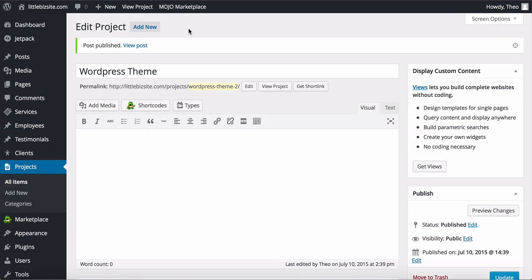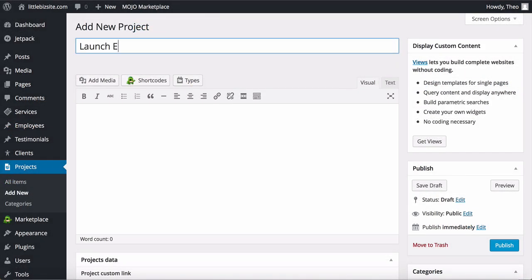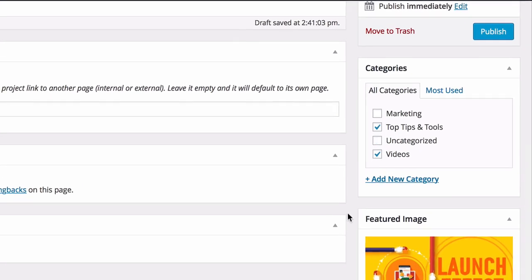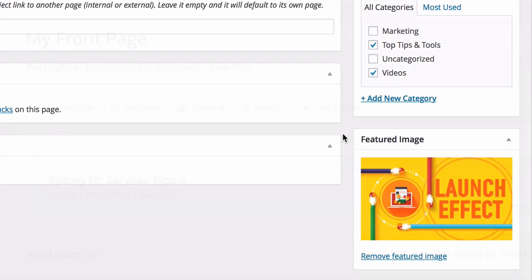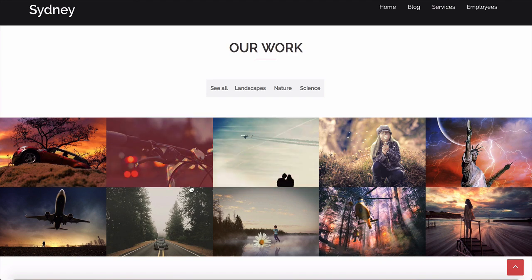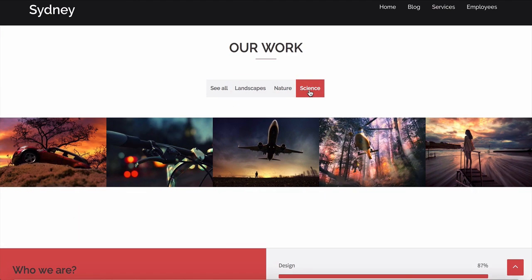To add another project and image, just click on Add New here and follow the same steps. Do this for the images you like in your gallery. Remember to create categories if you want more categories and to publish once you're done. Now we just need to create a text widget that shows our photos and using a shortcode that will make our photos into a great looking interactive gallery on our website.